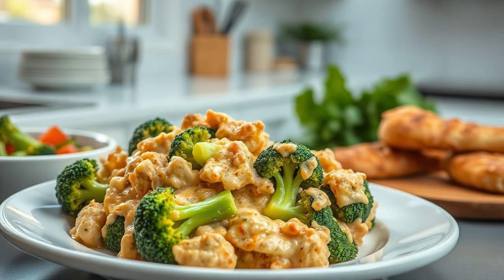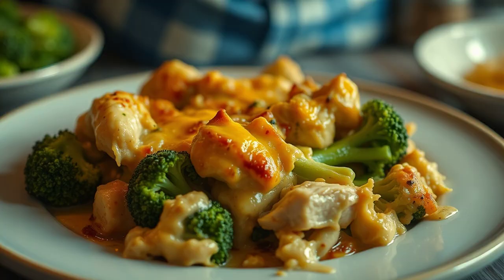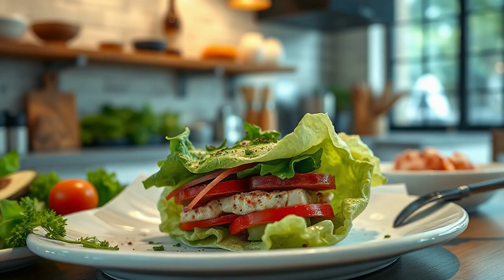The result is a comforting one-dish meal that reheats beautifully in the microwave. If you're avoiding dairy, use a vegan cheddar shreds and a cashew-based cream sauce instead. This casserole feels like a warm hug on a busy workday. Up next, we're switching gears to a fresh, crunchy wrap that's anything but boring.